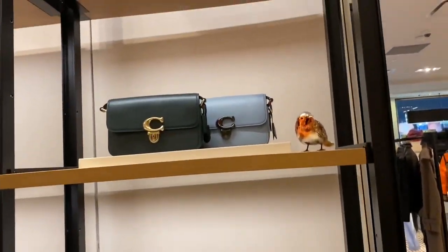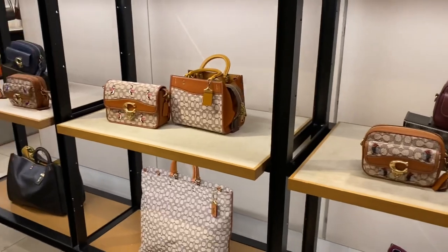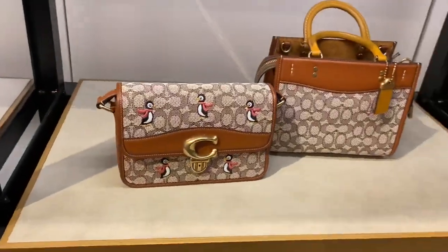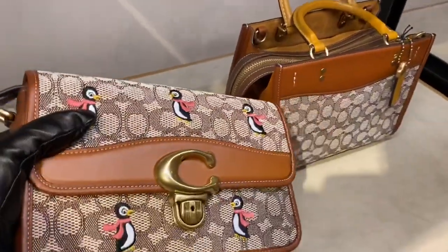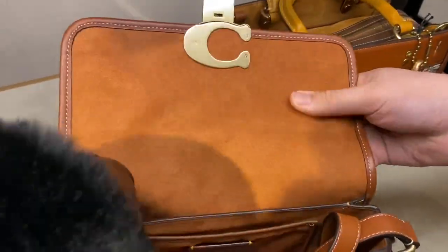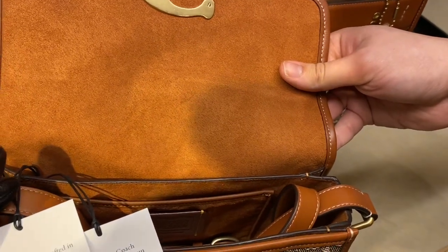And my outfit was stunning. The studio bags with rogues and, I loved the setup in this store. The flagship store had such a beautiful setup. Got to see the penguin motif studio bag. Ugh, I want the studio bag so, so badly. It is so stunning.